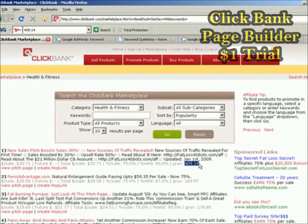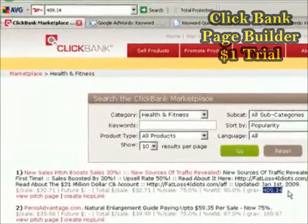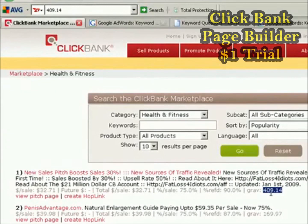However, if you have a method that works, you don't necessarily have to find a product that has high gravity. You can find a product that has low gravity or no gravity. Because I believed this a long time ago, and there's one reason why I was able to take products that were pretty much not performing on ClickBank and put them into the top tier. It's because I realized that some people create great products, but they suck at marketing. They just don't know how to go about marketing their own products. So I would find these great products and then go out there and market them and help them make some money.